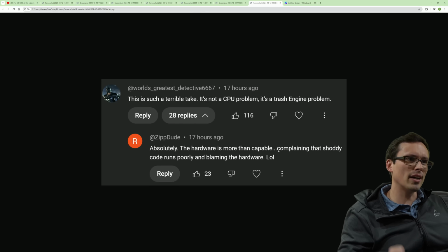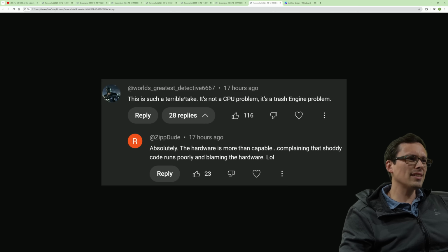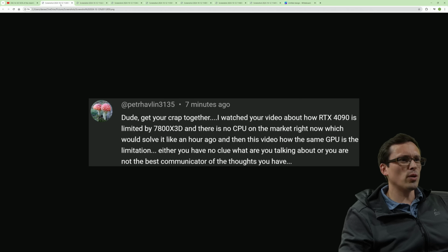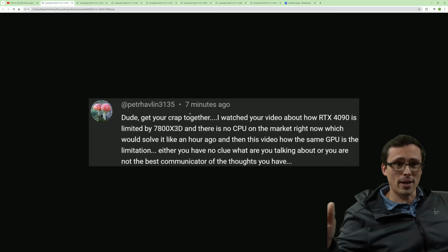Again, we need to clear up a lot of understanding about CPU and GPU bottlenecking, what I mean by that, and how to identify it, as well as what about this take on whether it's a CPU problem versus a trash engine problem. And then generally just what do I mean about the 4090 being limited by a 7800X3D, but in another video I'm saying the 7800X3D is limited by the 4090. So there's a lot to unpack here.